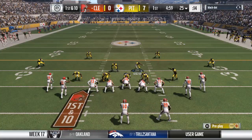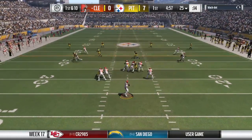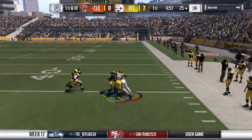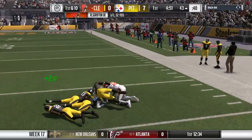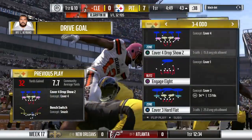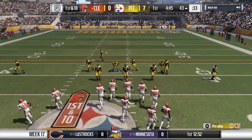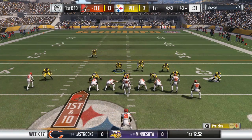And the D-line pinching together must be expecting the run. Here's Griffin. Gets it to Gordon. And he's brought down after a good gain. And they talked about how important the passing game was going to be against that defensive look. Good job there going to the air for the 1st down.